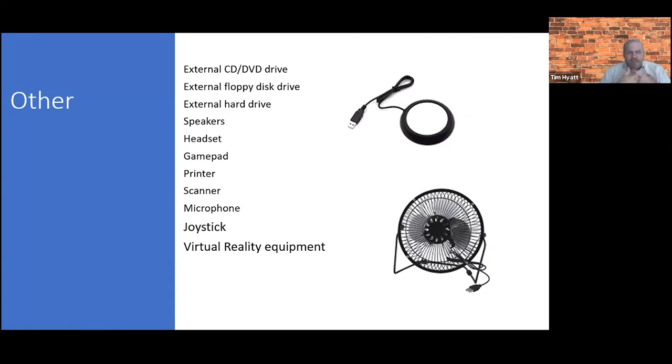So, common devices. An external CD drive. This is more common with laptops, where a smaller, thinner laptop doesn't have the space to accommodate a CD drive. So you can buy one that plugs in using the USB cable. Same thing with a floppy disk drive. Very uncommon, but still necessary. Software upgrades to 747s are still installed using 3.5-inch floppy disks. Let's see, speakers. We have different types of speakers.